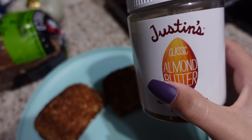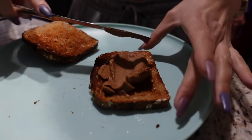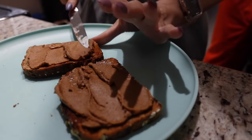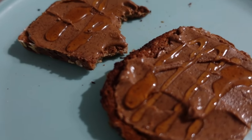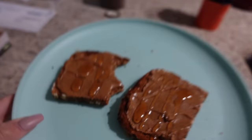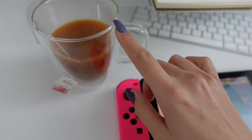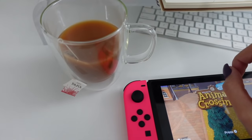I'm also making some almond butter toast. Delicious. I added honey on top. So I've got my tea here, and if anyone cares, I just put a teaspoon of sugar and a little bit of oat milk. So good.